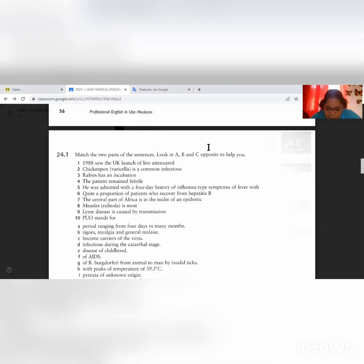The patient remained febrile with peaks of temperature of 39.5 degrees. He was admitted with a 4-day history of influenza-type symptoms of fever with rigors, myalgia, and general malaise. Quite a proportion of patients who recover from hepatitis B become carriers of the virus. The central part of Africa is in the midst of an epidemic of AIDS. Measles and rubella are most infectious during the catarrhal stage. Lyme disease is caused by transmission of B. burgdorferi from animal to man by ixodid ticks. PUO stands for pyrexia of unknown origin.